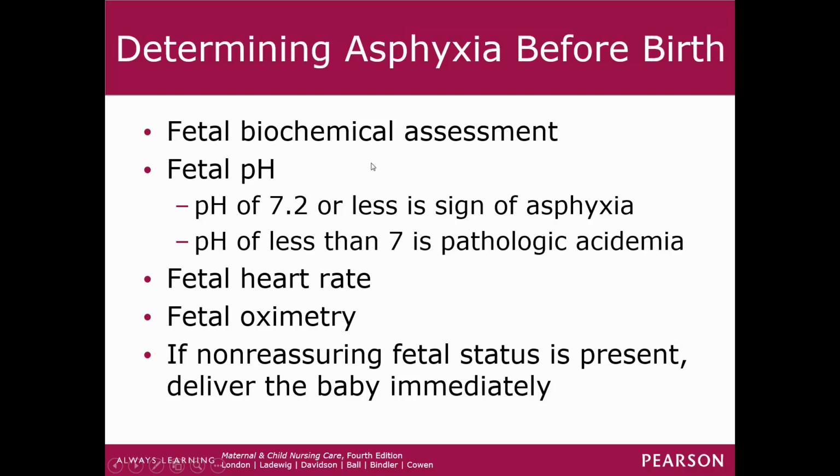Now, we can do our blood gases. This says before birth. So with a pH of less than 7.2, our baby has been asphyxiated. If it's less than 7, we have a severe acidemia. Okay. Again, fetal heart rate is going to tell us that. If we do some sort of fetal oximetry, which we don't do anymore because there's not reliable fetal oximetry equipment to use. Okay, so this is all kind of being repetitive here.